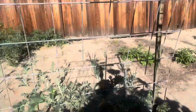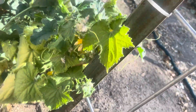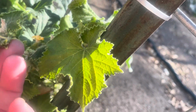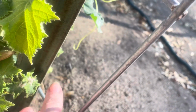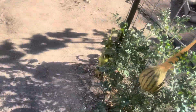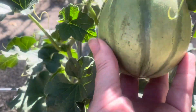They're everywhere. And then on this side is where we have our melons and our gourds. Gourds are still just barely, oh God, I don't know what's happening. I think it's trying to bud out because it's feeling weak. I've never seen anything like that. But here's this melon. I don't think it's gonna be, well, I don't know.